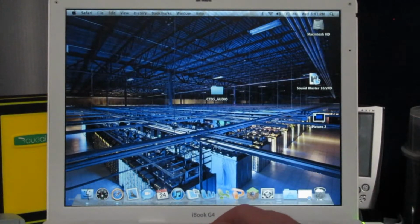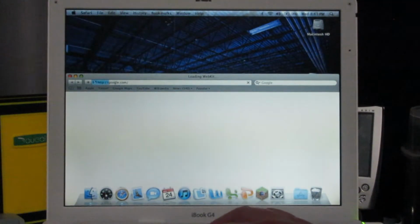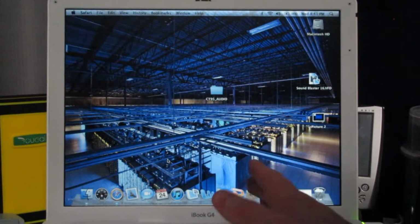For some reason, that didn't work. I don't know why. It's being stupid. I really don't know what's going on with it, but it's just not working for some reason. So we're going to move on for that. I'll come back to that later.